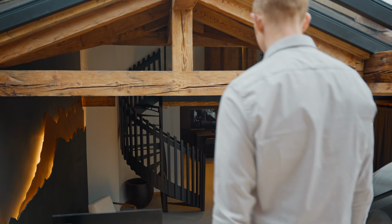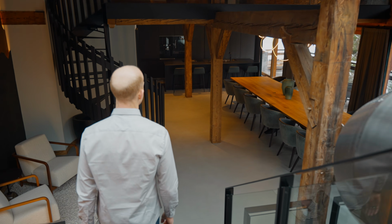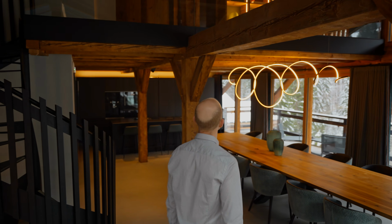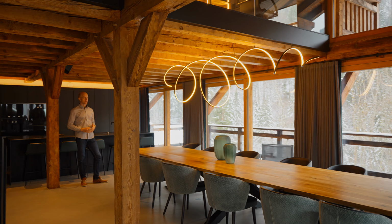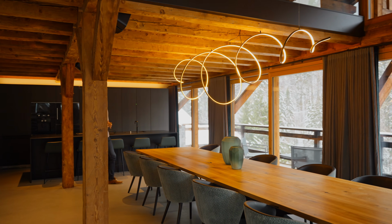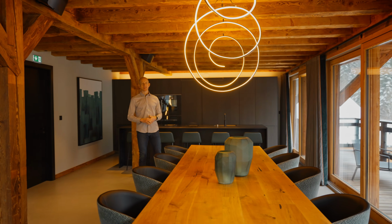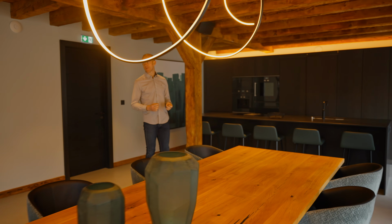So the main dining room, the most obvious feature is the table, which is enormous. I don't know how long it is, but we must be at over 4 meters long, I think. So the chalet sleeps up to 14 people, and pretty much everyone can sit at the dining table at the same time. That's a detail which is often missed. But again, I think it's very fitting to the fact that this chalet does work well with a big group.